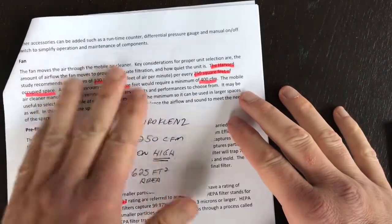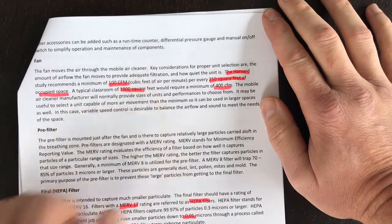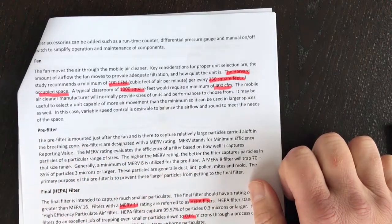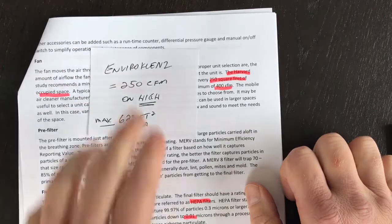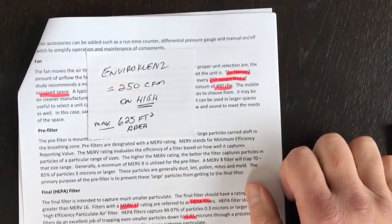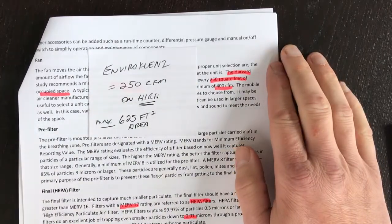As part of this document, they reference a Harvard study which shows a classroom should have 100 CFM, cubic feet a minute of air, fresh air, for every 250 square feet of occupied space, assuming that 750 square foot classroom area that I mentioned in the other video. These EnviroCleanse units wouldn't be adequate. The EnviroCleanse UV unit, because I own this unit and I'm familiar with it, on high it's 250 CFM flow. That would presumably handle a classroom that's 625 square feet if it's on high. However, on high is pretty loud.